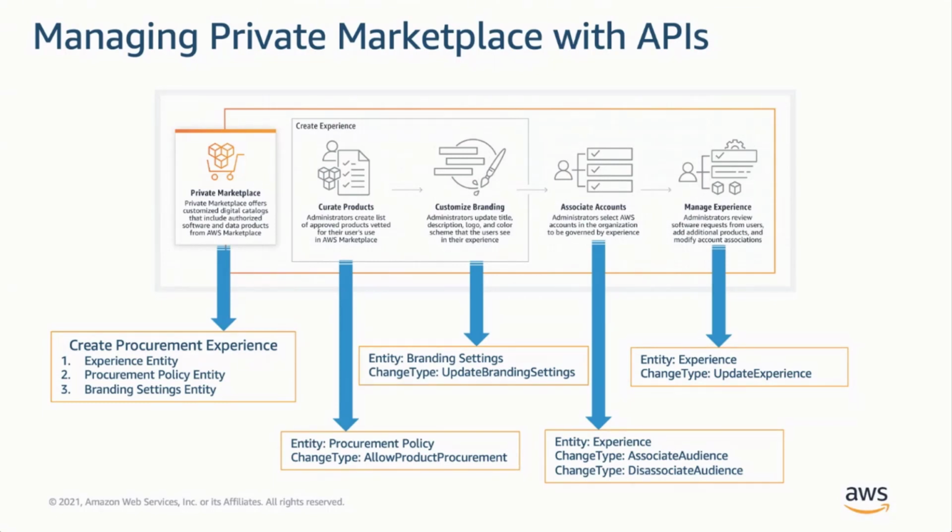As we heard earlier in the presentation, an experience is a collection of products as well as the branding that is associated. An experience entity will provide the ability to curate the list of products and customize the branding. In order to curate an approved list of products within an experience, there is an entity called procurement policy. And in order to add or remove these approved products, the change type allow product procurement is used. In order to change the branding, the branding settings entity will be modified, and the change type used is update branding settings.